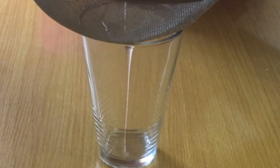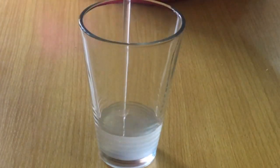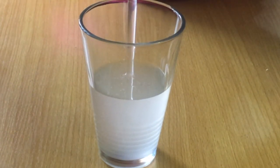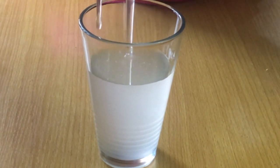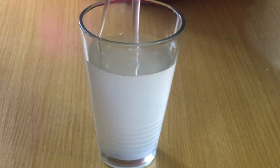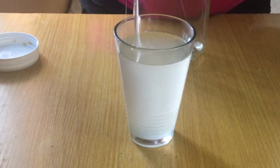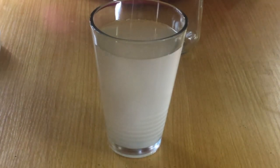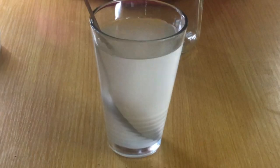Take note, the recommended time to take this okra water is immediately after your menstrual cycle, and take it for only 3 days. Each drink should be a fresh one, not refrigerated or preserved. So this is how yours should look after filtering the okra water. You can go ahead and drink it up.